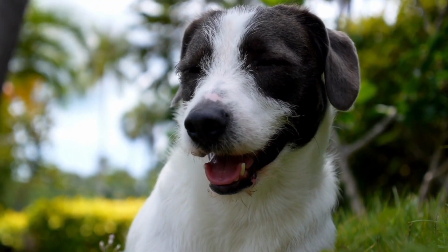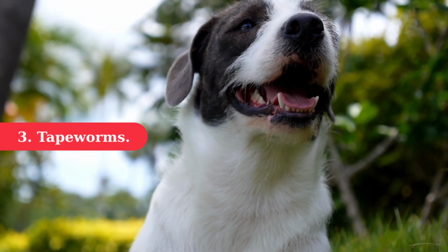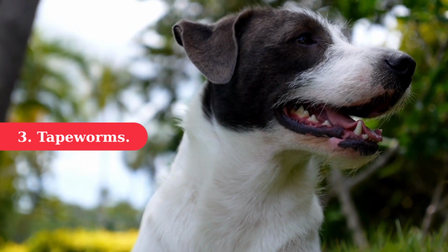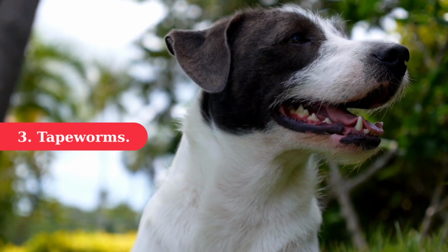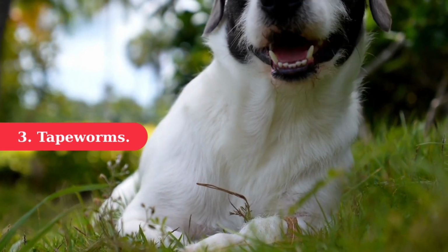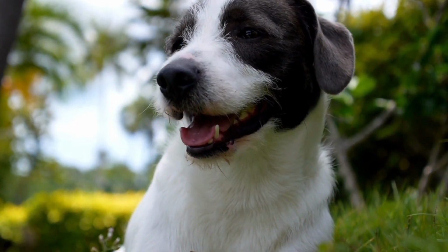3. Tapeworms. Tapeworms are long, flat worms that attach to the small intestine of their host. Although tapeworms are long, white worms, they are made up of segments called proglottids. It is the proglottids that are often shed and visible in your pet's feces. Adult dogs and puppies acquire tapeworms by ingesting fleas infected with larvae. Signs and symptoms: rice-like segments around the rectum, weight loss, patina, fleas.